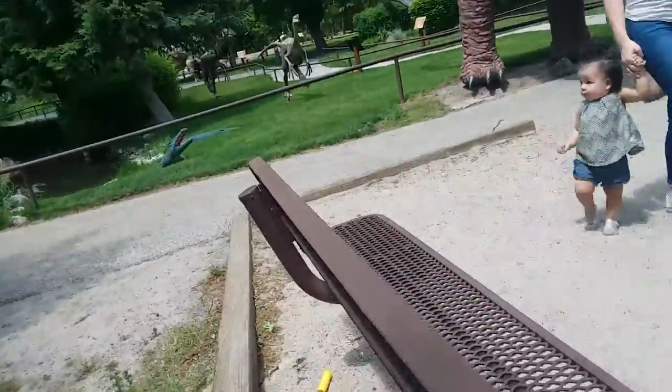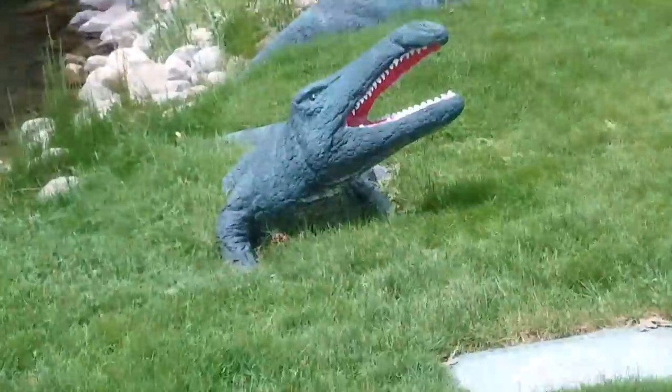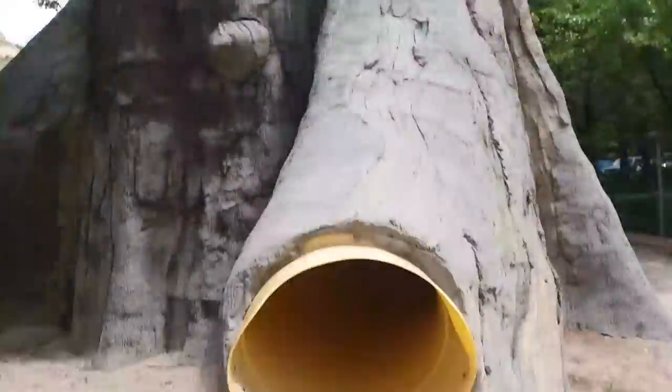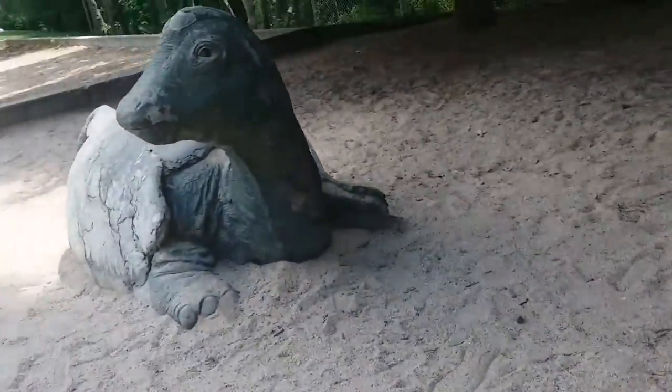Oh crap, I didn't even notice there's a freaking mosasaurus over here. A champosaurus. Oh look, it's a chomposaurus. That's cool. Oh look, Gallimimus. He's a big slide. We're gonna find an entrance to this giant slide because I wanna ride on it. And oh look, there's another brachio baby. A baby brachiosaurus. I'm gonna pet it.